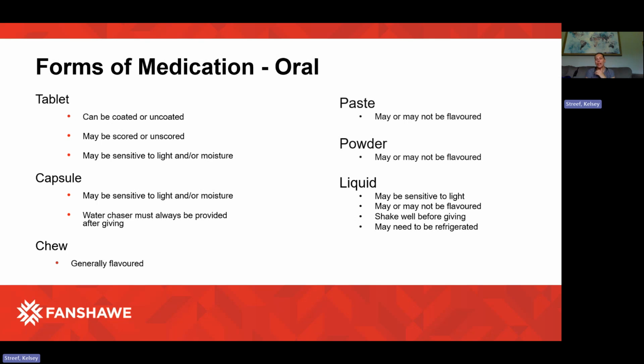And that's how we can better manage the medication or the dosage and make it a little bit more flexible without having to compound new medications every single time. Some medications can be sensitive to light and moisture. So obviously, if it's a tablet, it can dissolve. So almost all oral medications are going to be sensitive to moisture, and we want to keep them sealed in a bag in a place that's not humid, and usually just in a dry cupboard.